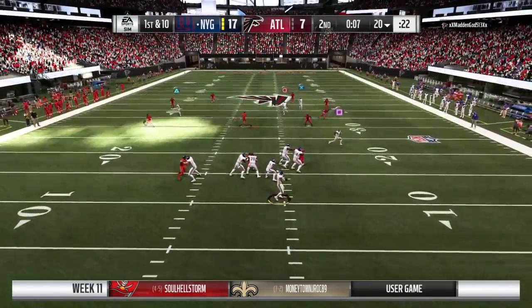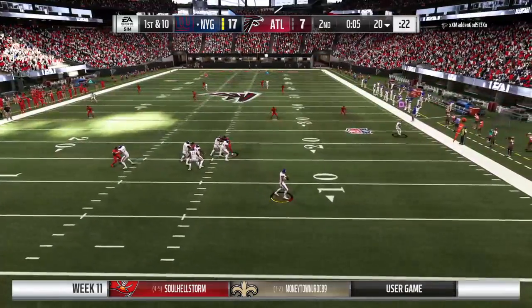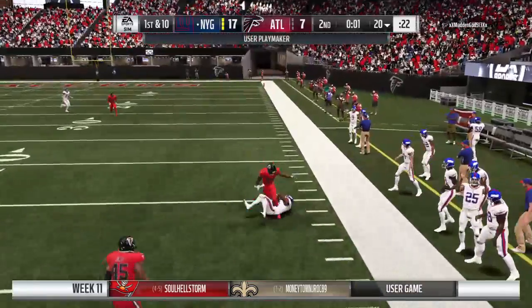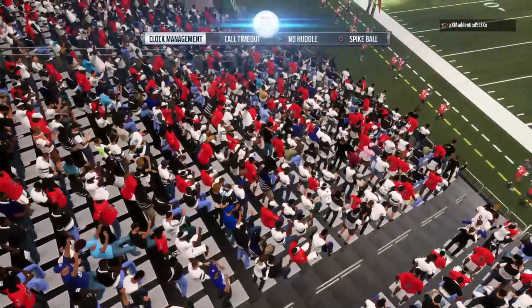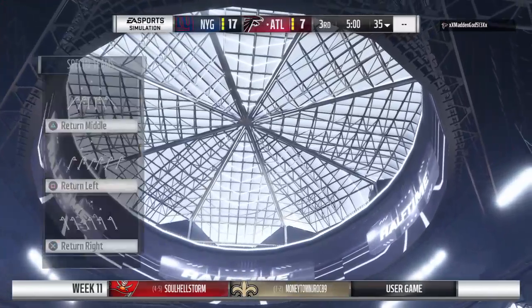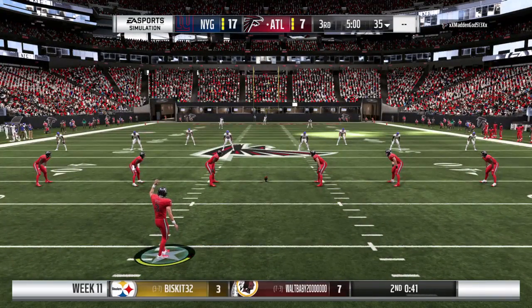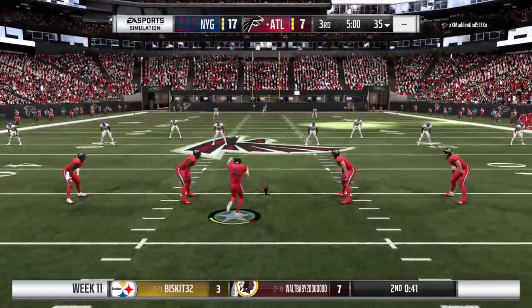They'll come out throwing here to start the drive. He's got a man, complete. And just like that, on we head to half number 2. All right, Coach, thank you, and we welcome everyone back for quarter number 3.